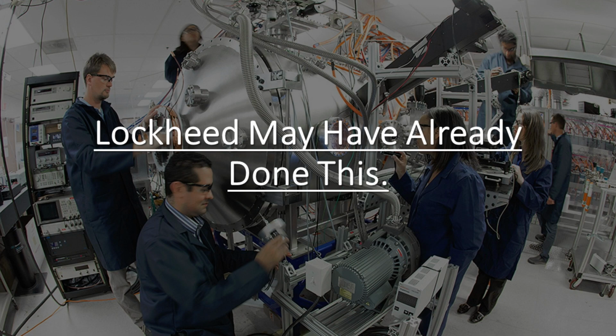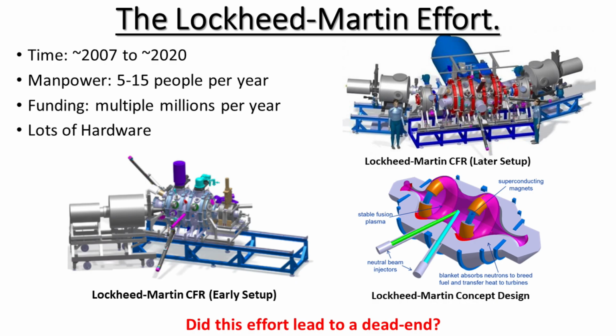Because Lockheed did try. If you look at the Lockheed effort, that ran from '07, '08 to 2019, 2020. I mean, almost 12 years. And they had a large staff, anywhere from 5 to 15 people every year. And they had pulse power experts, vacuum experts, diagnosticians, plasma physicists, modeling. They had the people, they had the tools, they had the money, they had the organization behind them. An effort like that, I think 5 to 10 million a year, every year for 12 years, that's well funded. That's well supported. They had all the things they needed. And if they hit a dead end, then this kind of looks like a dead end.